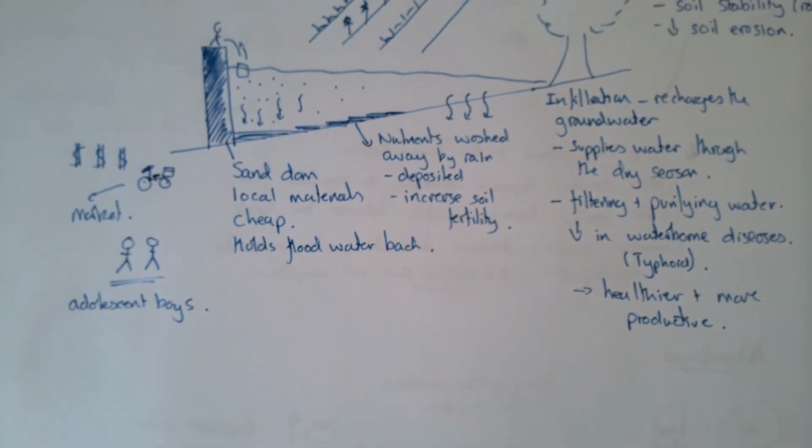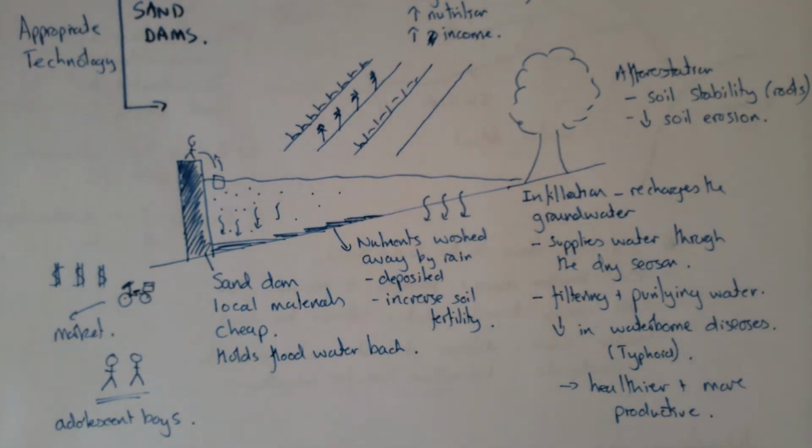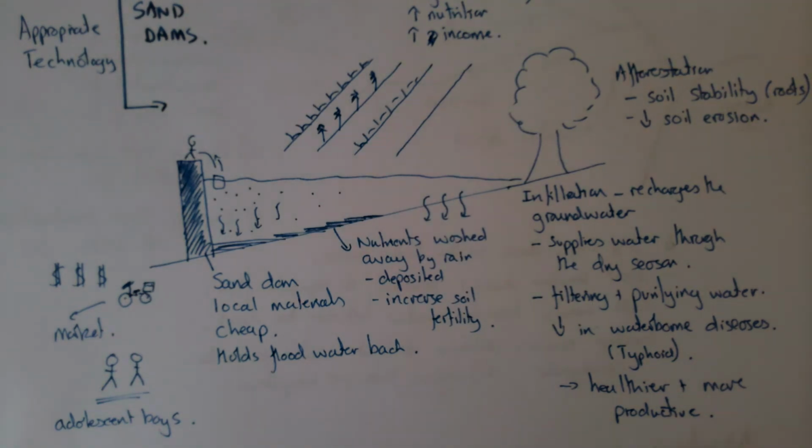So lots and lots of benefits to the sand dam schemes. Let's have a couple of questions before I set you going on your own writing. Explain how sand dams can increase the fertility of the soil. Great. They trap the water and sediment that might have been washed away by rain, encourage it to be deposited, which then increases the soil fertility. Well done.